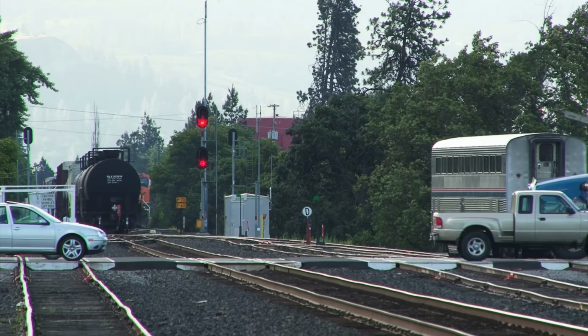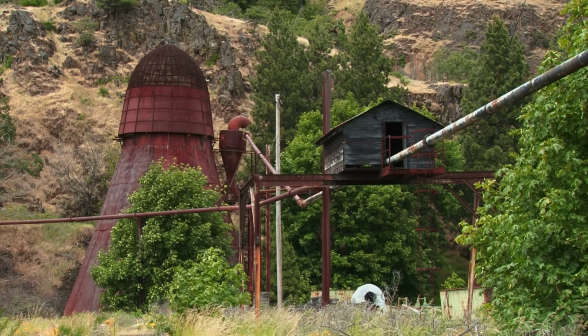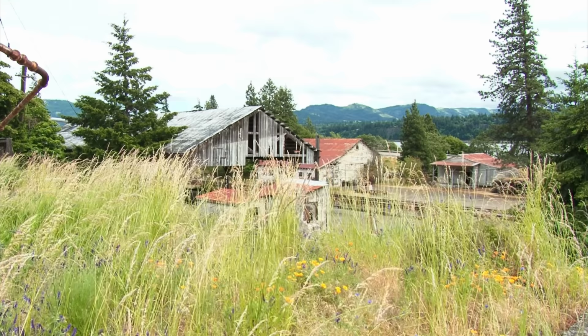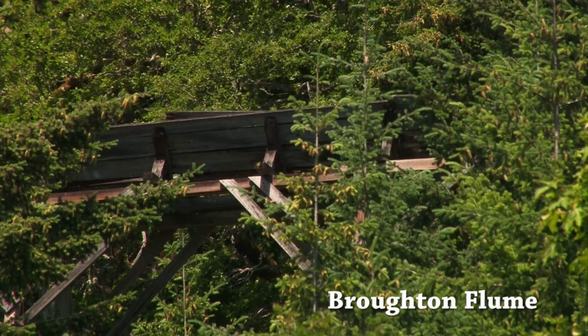While the SD&S Lumber Company is alive and well in Bingen, the same cannot be said for the old Broughton Mill at Hood, which closed back in 1986. This was a flume mill that processed rough-sawn cants, which were floated down the Broughton Flume from another mill at Willard, 9 miles and 1,000 feet up a mountain. The Broughton Flume was the fastest and longest water flume in the world, operated between 1923 and 1986.